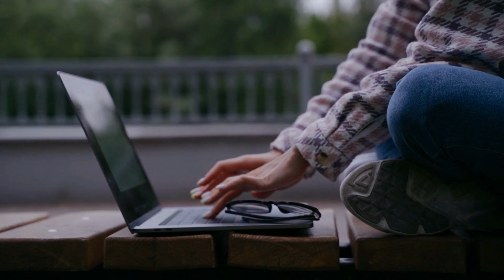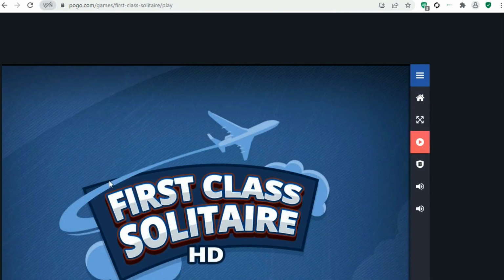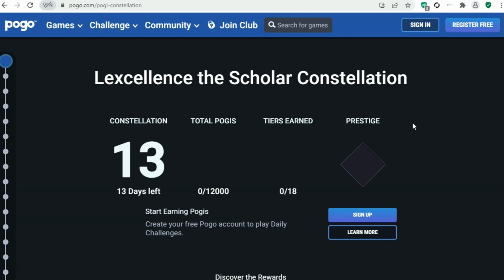So no matter where you are, all you have to do is take your phone or open your laptop and start playing games. Here's an additional suggestion for this website. You may visit the Pogo constellation and participate in the challenge. Go to this page and click on the Challenges tab above. Then on the Pogo constellation tab, this will enable you to earn a little more money.